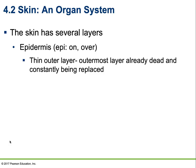So this layer is going to be constantly growing and dying and sloughing off, and being replaced. What sort of cellular activity, or what part of the cell cycle, would you expect to see a lot of happening here? What cellular process should we expect to see a lot of in the epidermis?